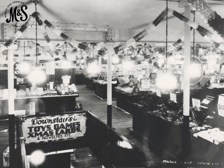This image shows our Leeds store in 1933, and because of the lights that were part of the shop fittings, it's very difficult to see the detail of some of the products on offer here, but you can definitely see the paper decorations throughout the store and the sign showing the way downstairs for toys, games, Christmas cards and novelties.